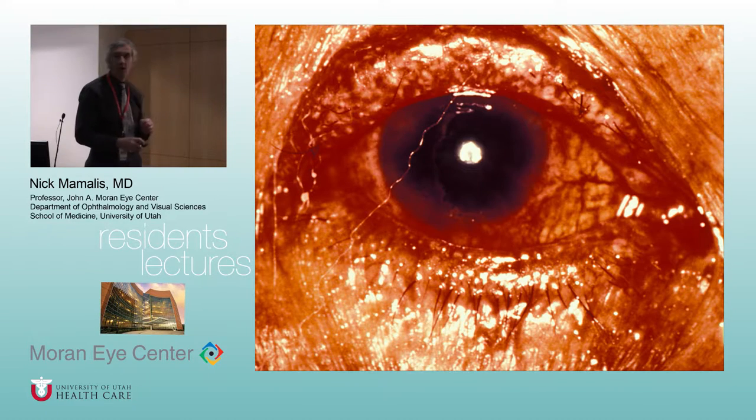All right, Ashley, what do we see in here? This is an external photograph of the right eye. I see the upper lid that looks thickened. And I don't know if that's blood everywhere or if it's just discoloration of the photo.